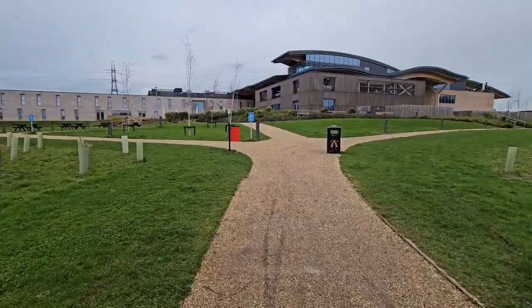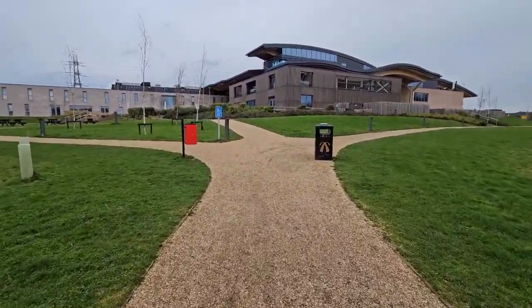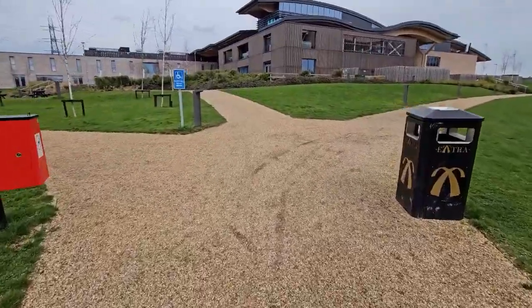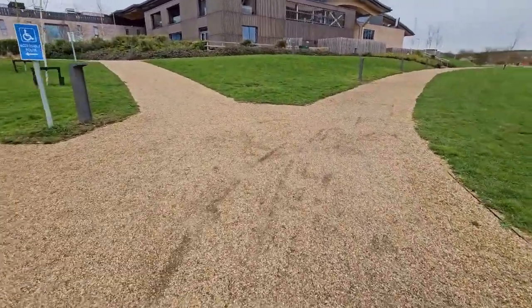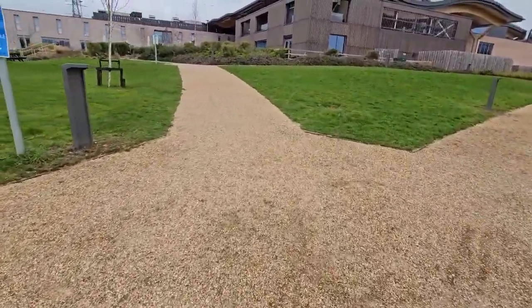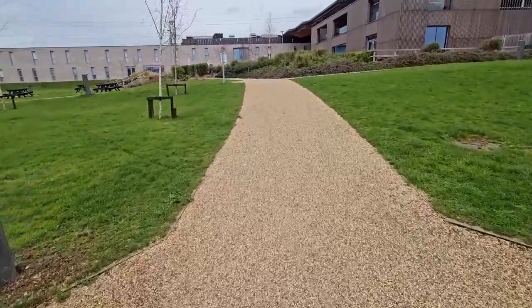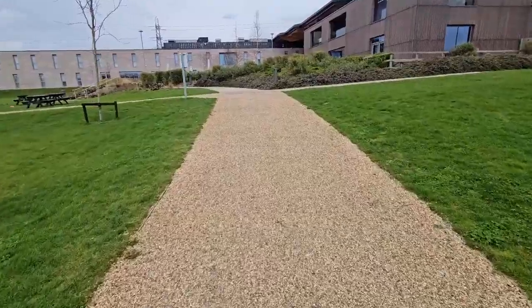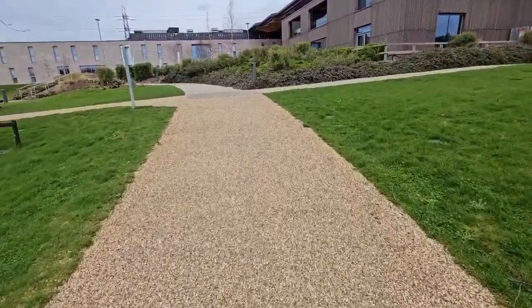You know what? I've never gone into a motorway services. I've been on a hike before, so I'm going to avail myself of the facilities.